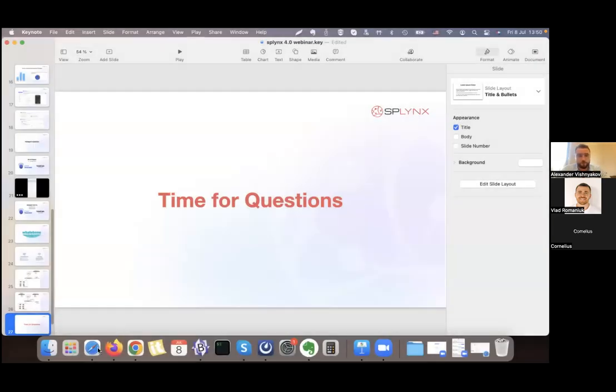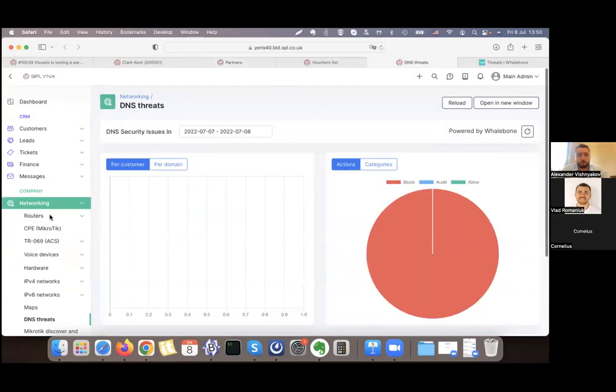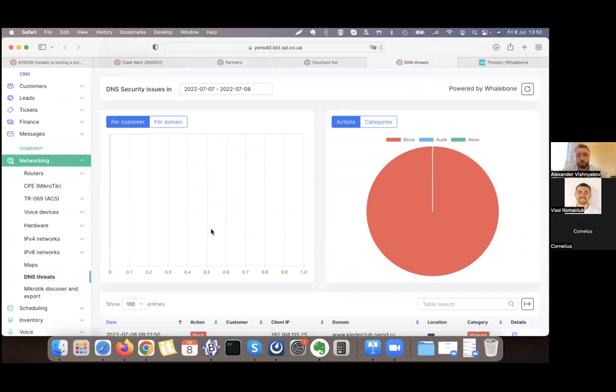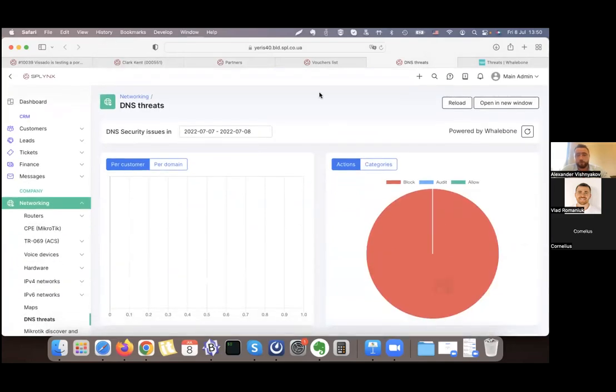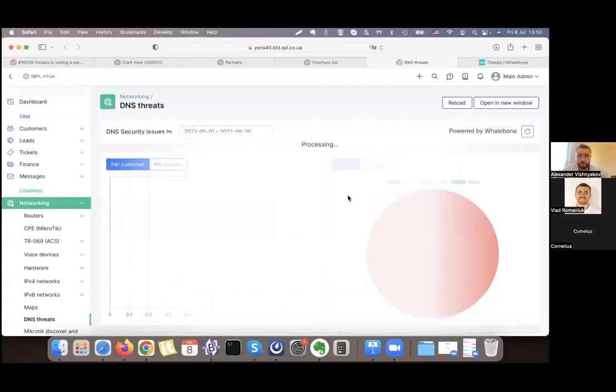with our platform. We have created, under Splynx, under networking, a DNS threats option where we store all the queries of customers when Whalebone is installed in the customer network or the ISP network. We can select a time frame, and for example, we're running some tests.